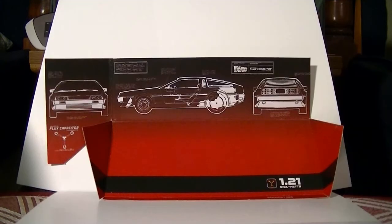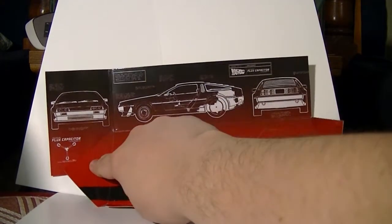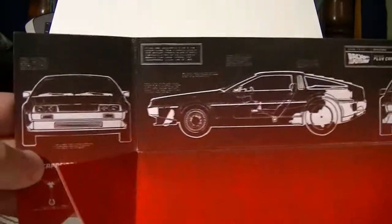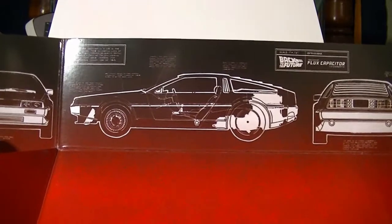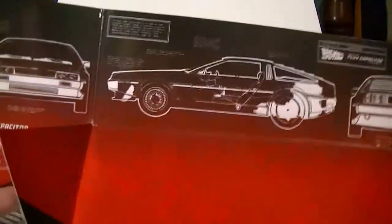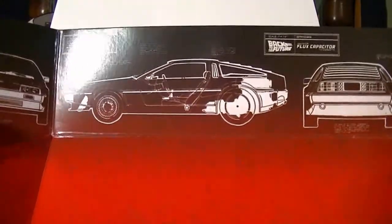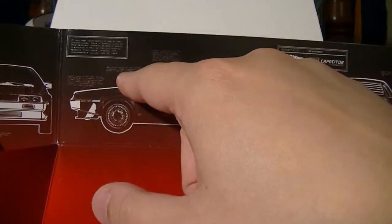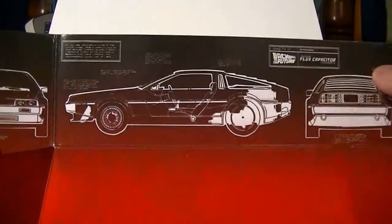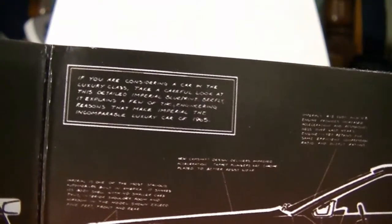Just real quick, I like to notice that inside the cardboard insert are actually pictures of what a stock DeLorean looks like without any of the time traveling modifications, and a picture of the flux capacitor. It's way too small to actually read, but there's actual notes written all over, like some kind of blueprint. Is any of that actually legible?